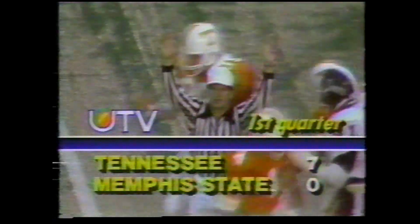Number 15 is Jack Sells. He'll be holding as Fouad Reves will come on to attempt the extra point. The kick is good. 1 minute, 45 seconds has gone by, and Tennessee jumps on top of Memphis State by a score of 7-0.